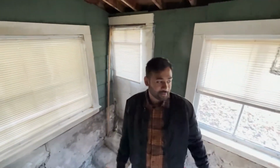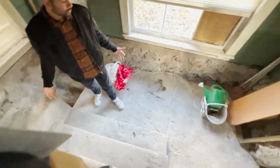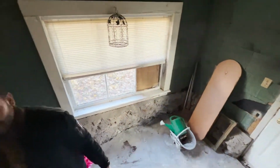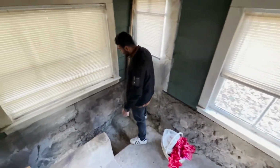So the foundation here is good. The home inspection was done. There's nothing wrong with it, but it is really old. That's why it looks kind of funky, because the house was built in the 1900s and it was renovated one time, I think, only. So I'm the second person to renovate it.